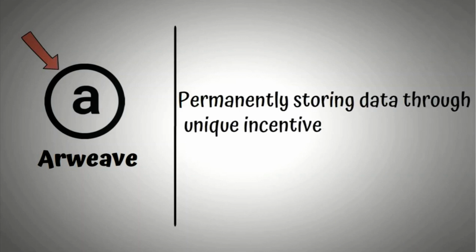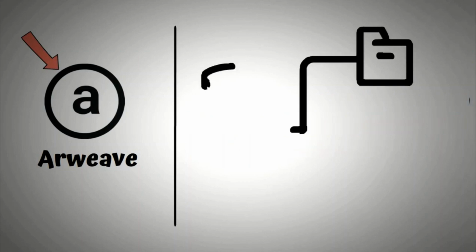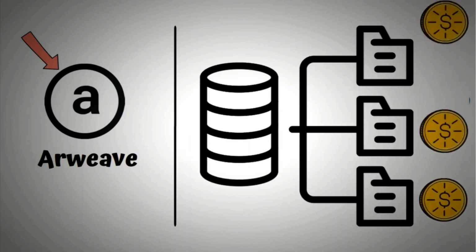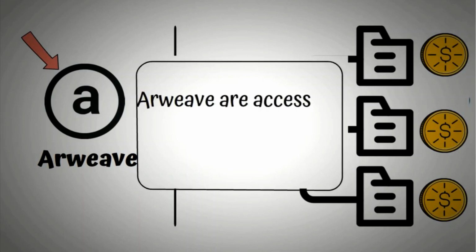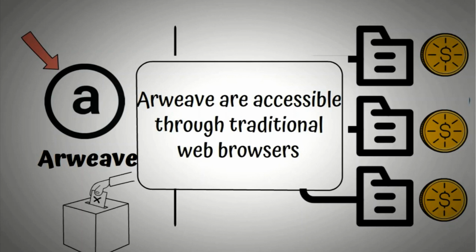However, what sets Arweave apart from competitors is its commitment to permanently storing data through unique incentives built around its AR cryptocurrency. Arweave's design means that it should, in theory, enable people who store data to receive revenues, even after initial payments for its decentralized storage service are made. Furthermore, files stored on Arweave are accessible through traditional web browsers, meaning they don't require any special wallet or blockchain service. Other notable features in development include a voting mechanism that allows its users to moderate illicit content.